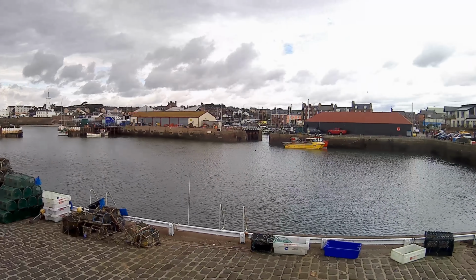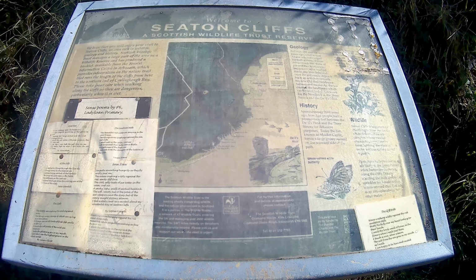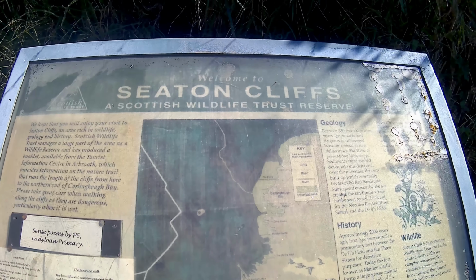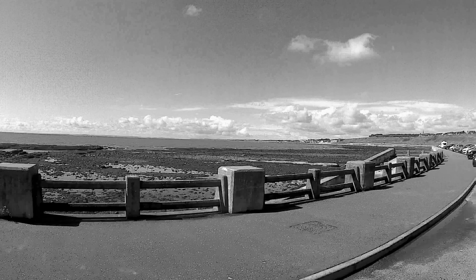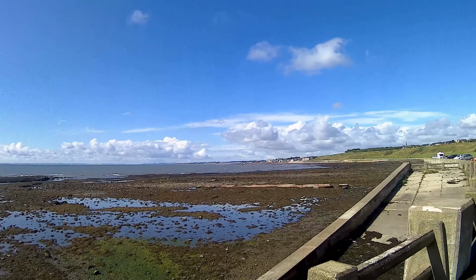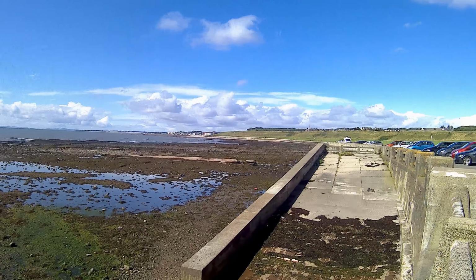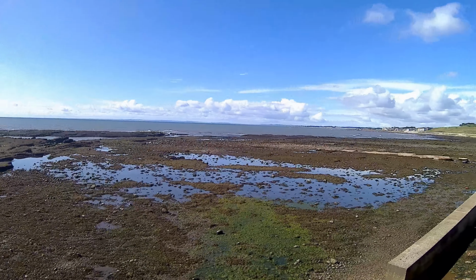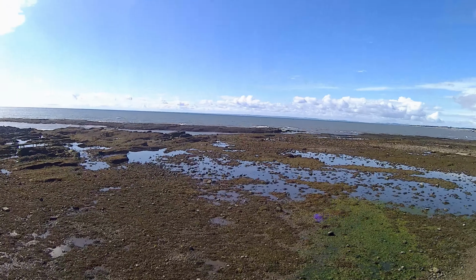Now I'm going off up to the Arbroath Cliffs. In a second, there we are. Seaton Cliffs. There's a map to let you know where you are. And this is the seafront without the beach. It's very rocky. And it was probably cliffs way back hundreds of thousands of years ago. It certainly was over to the left hand side where we're going to go shortly, because the remnants of the cliffs are still there.